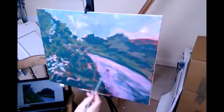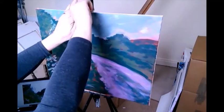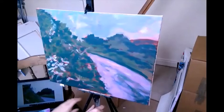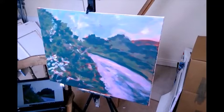For some reason, my canvas is moving. And I don't know why. Yeah, needs to be anchored back here. That's it, that's better. And now I will try and put in my flowers, some of them. So there are lovely purpley wildflowers here, purpley blue. Purpley, pinky.